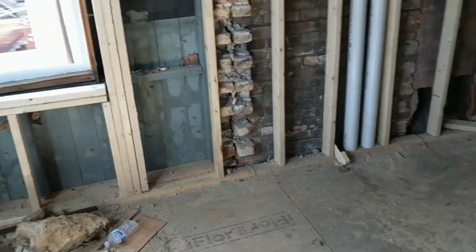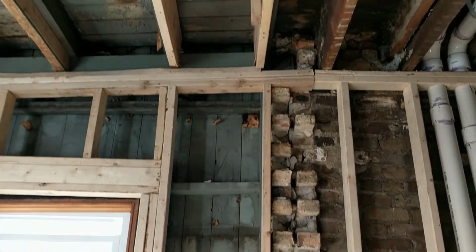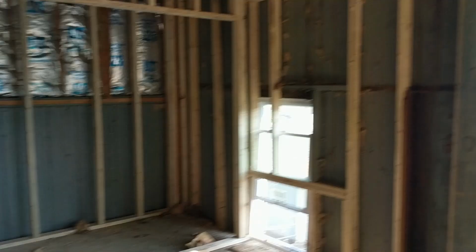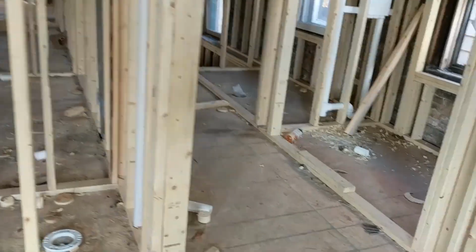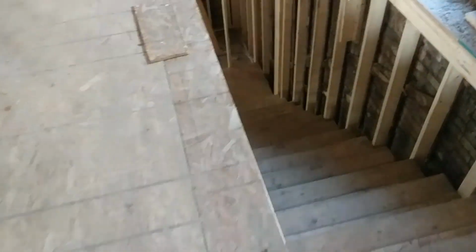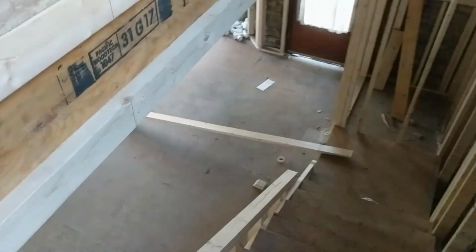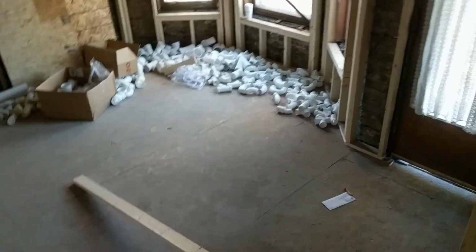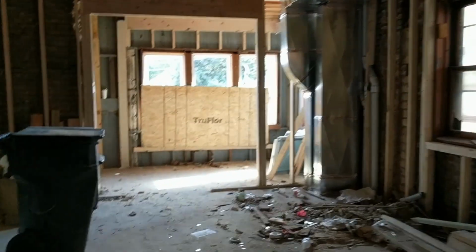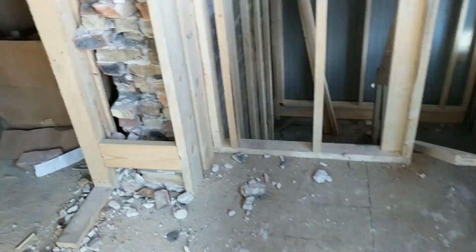You can see where the existing building was before, and then right there, that area was the porch. It's a huge second floor layout. And then that's that back porch area here. For this part, kitchen's gonna be here. This is just gonna be, I guess, sitting room.